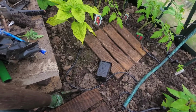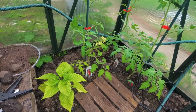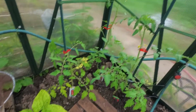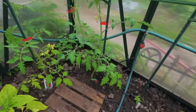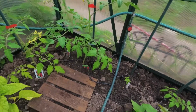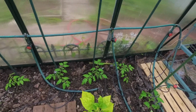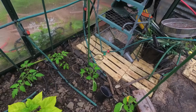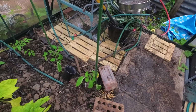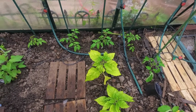If we come on to the other side, down here I have a pepper. This is a Trinidad perfume. I have an Alsacre tomato. Then I have a Sweet Million tomato in the corner. Then I have a Gardener's Delight. Yep, that's a Gardener's Delight. And over here I have 5 Ildi tomatoes. And then 2 Geranium Kiss. And coming back into the middle, I've got 2 more peppers. Again, these are Trinidad perfume.